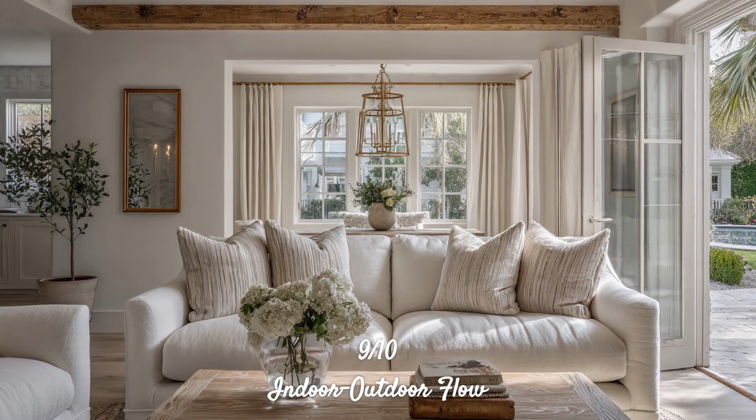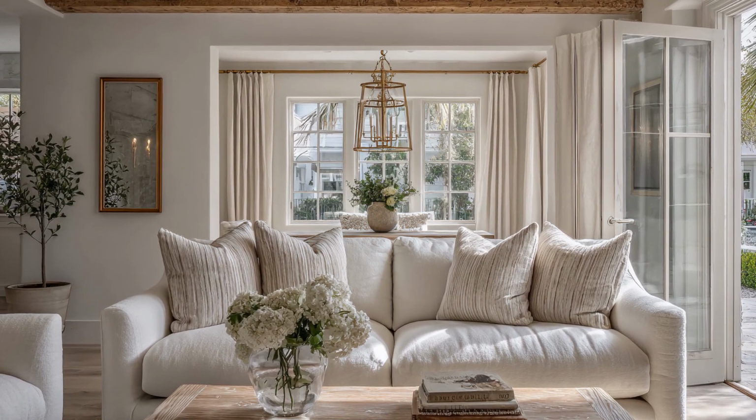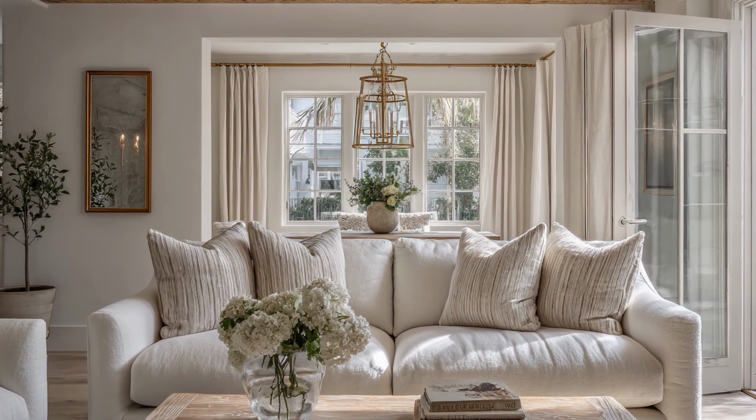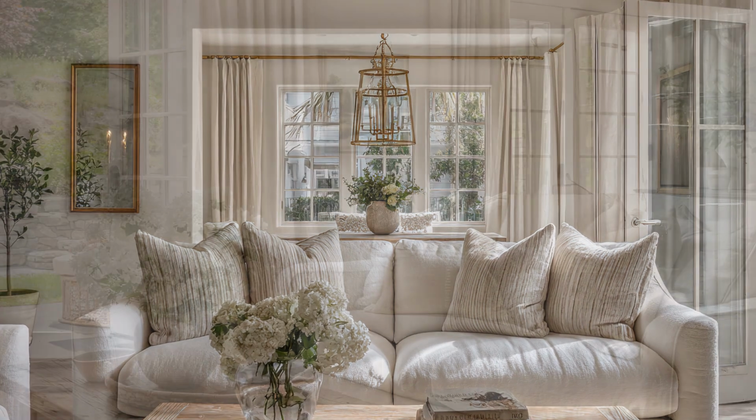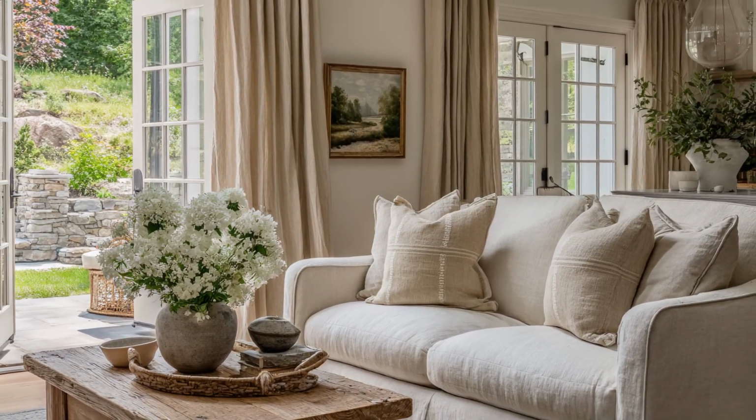Summer homes shine when the line between indoors and outdoors is blurred. Use wide doors, breezy curtains, and natural textures to connect your space with nature. This harmony enhances light and air, making your home feel larger and more relaxed.